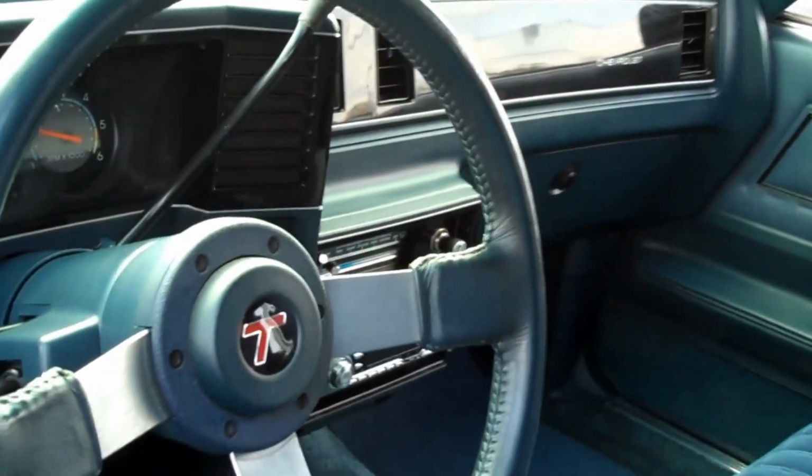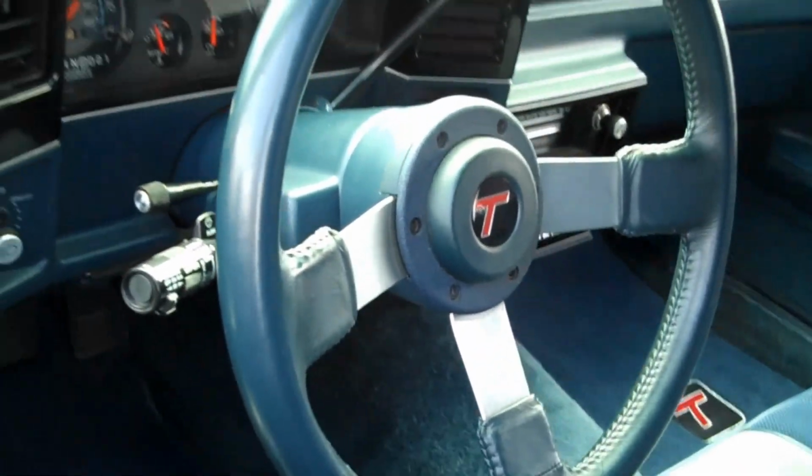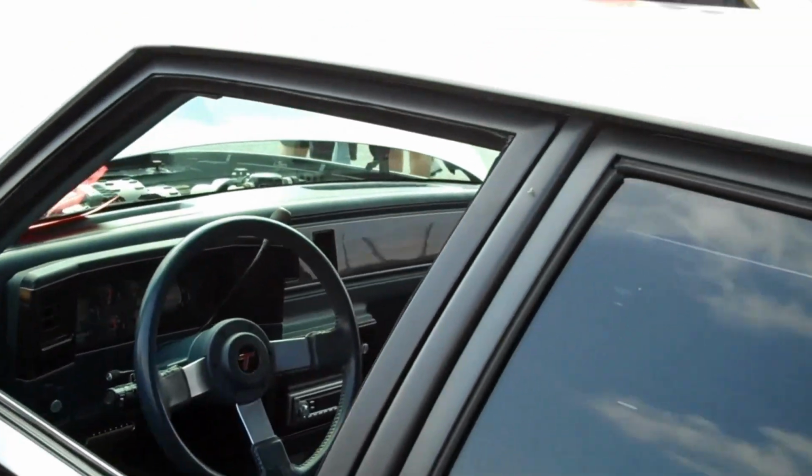That doesn't have the headliner in yet, though. This is its first car show venture. It is nice. I'm going to have to get Brian to give us a little more info on this one pretty soon.